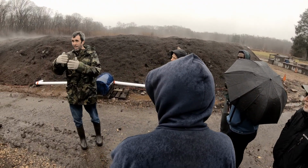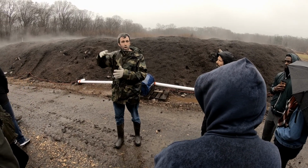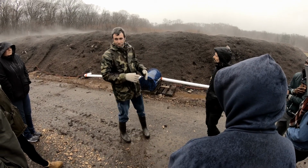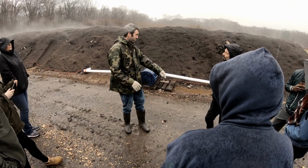Correct. So every day we add a little bit more to the end of the pile, a little bit more to the end of the pile. So technically it's an EASP, an extended aerated static pile, because the pile just keeps extending. Now what's going on is we're almost to the back of what's left.